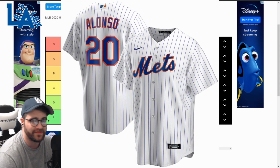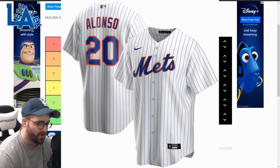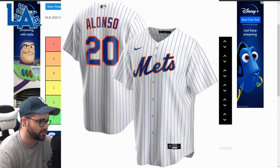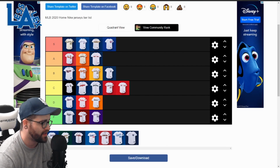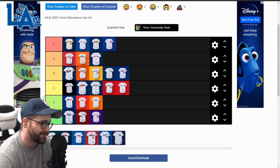Next up, we have the New York Mets. The Mets logo, they got that script going kind of tilted, that old school baseball script with the number underneath. That Nike logo is kind of infringing on that M a little bit, and for that reason, we're going to go B tier. B tier, that's all I can give them.